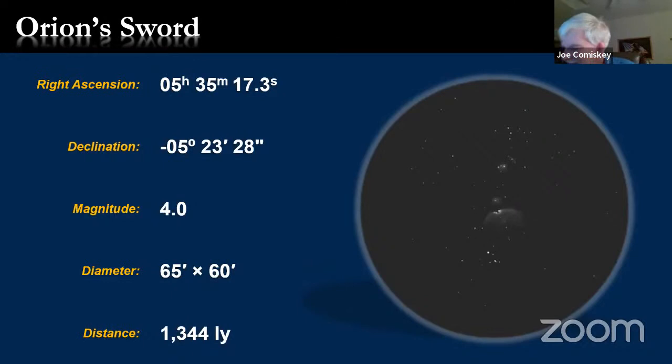By the way, this represents the closest region of massive star formation to the Earth. We'll talk more about that. So this is a really, really neat area to look at. Look at it with binoculars. Especially mounted binoculars, you'd be able to see a lot of this stuff that we're looking at here. It's good to look at things with different fields of view, because you get different perspectives on it, you see different things.